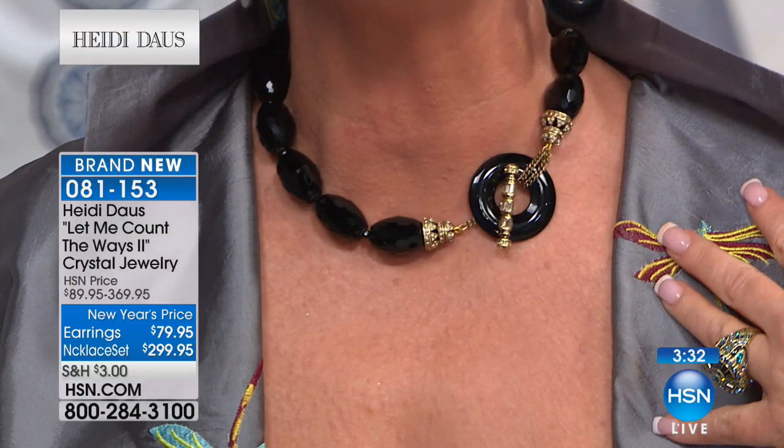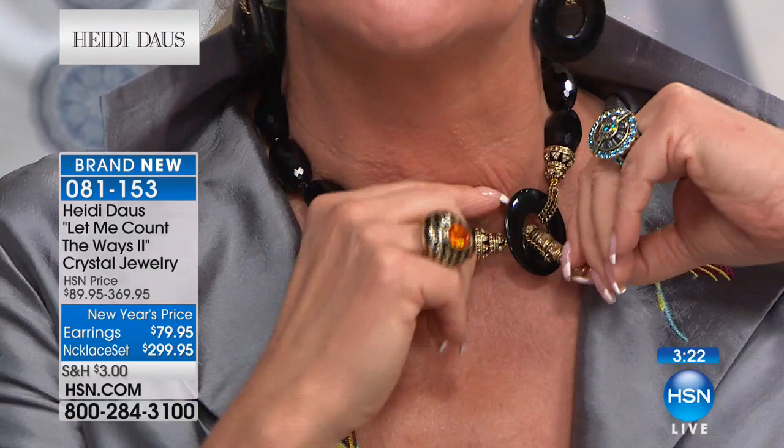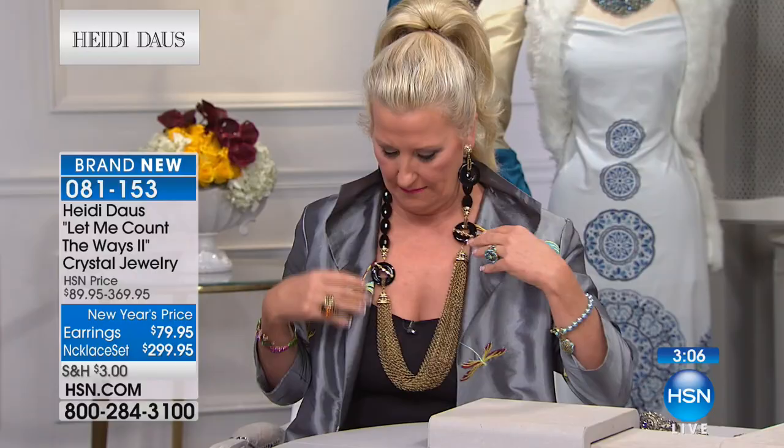Now I'm going to show you how simple it is. And by the way, this toggle is beyond gorgeous, and these caps here are so stunning. We'll zero in on those in a minute. But I'm going to show you how easy it is to operate. You take your toggle from your chain, slip it through, right back through to the front. And you're done. Do you see how easy it is? I'm going to twist mine too. Stunning. And you could wear the 18 strand necklace by itself as well.